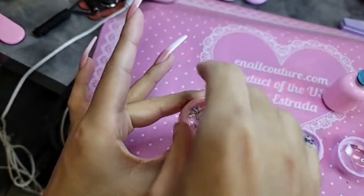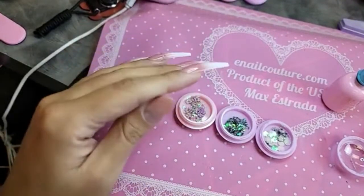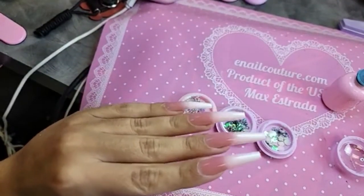Shortest or the active length? It depends on the size of your finger too. Yes, because this primer is acid free, so it will not irritate the skin.